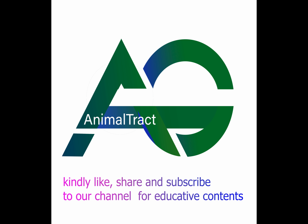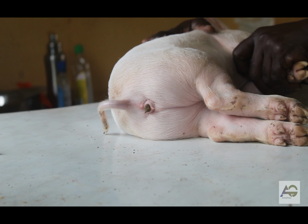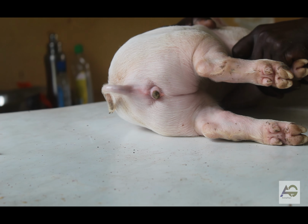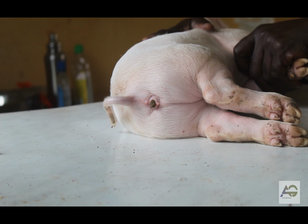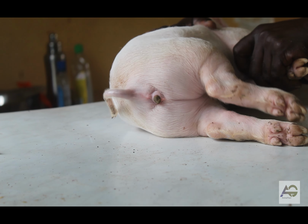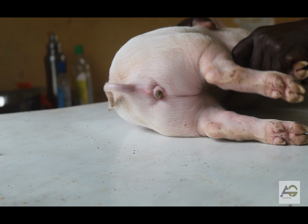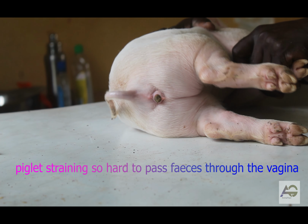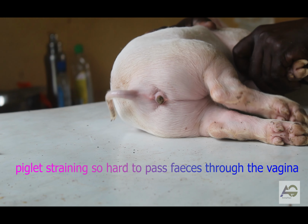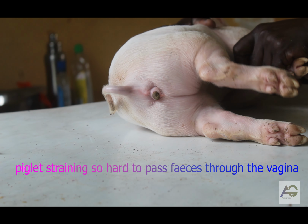Today, we'll be dealing with Atresia ani. Atresia ani is a congenital deformity in animals, and in this particular case, a piglet, where the anus is not formed properly, or the anus is not formed at all. So this is a typical case of Atresia ani in a pig, and we are going to try to repair it.